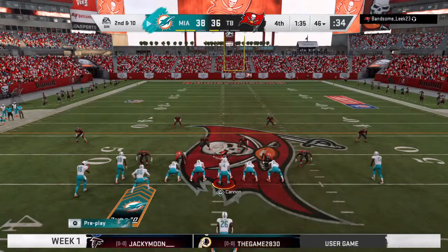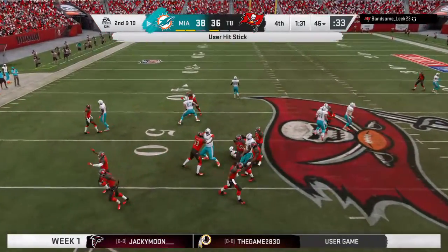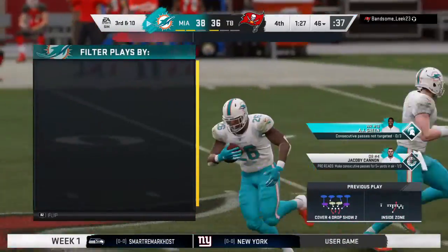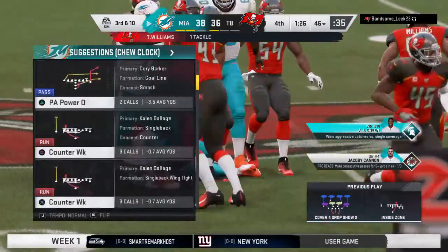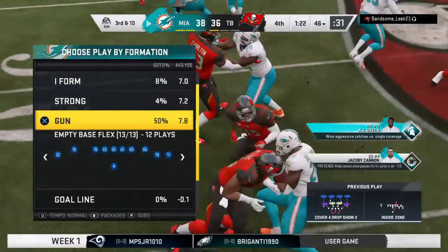Another running situation on the doorstep as they come up 2nd and 10. A first carry for the Clemson man, Wayne Gallman. And nowhere for him to go again. He'll get back to the line of scrimmage. That's it. After that run, still a good amount of meat on the bone here for this 3rd down play.